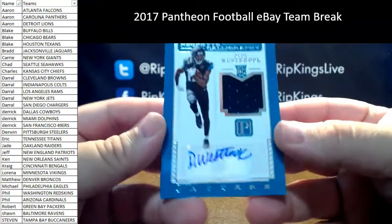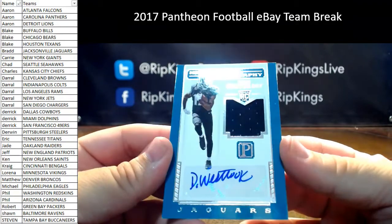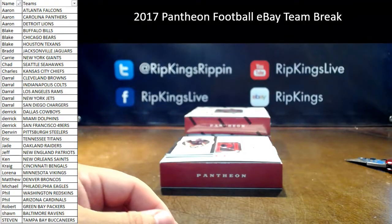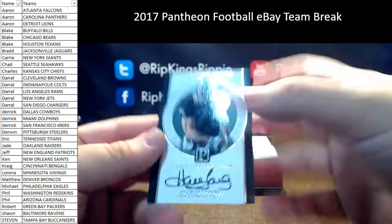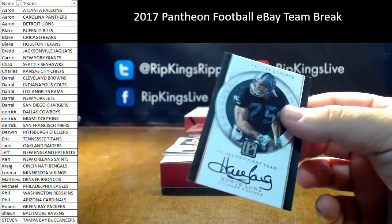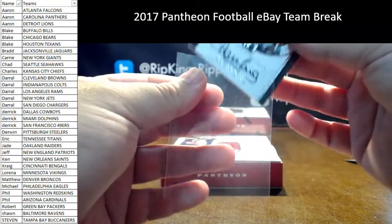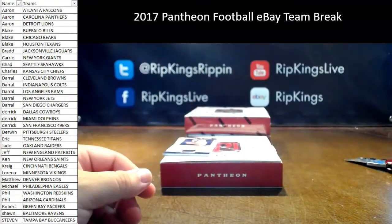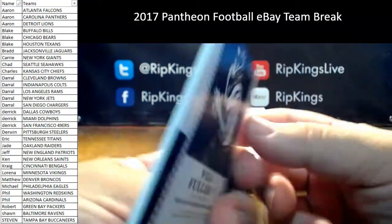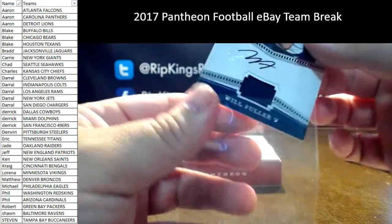What was that basketball product I opened earlier? Dede Westbrook relic auto for the Jaguars. Gold Standard is what I was thinking of. Howie Long, Milestone Scripts for the Raiders, numbered 225. And our last card, box number 3, Texans again, Will Fuller, auto relic. Texans doing well. This one is numbered 299.